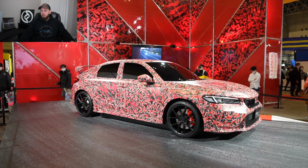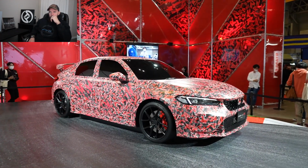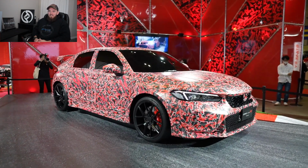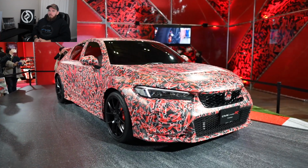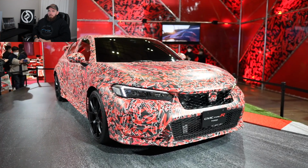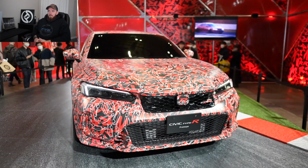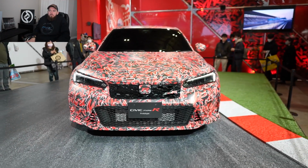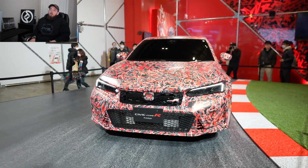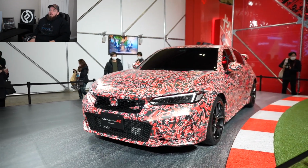There's a nice little side shot of the Type-R. Okay, so you can kind of see, I'm pretty sure those look like 20-inch rims. Of course, they have the windows tinted completely, so you can't see in there. Look at the interior. So the headlights look pretty good. I love the headlights. Nice, huge opening in the front bumper. I do love that they did the... I hope that's the actual design of the front bumper.